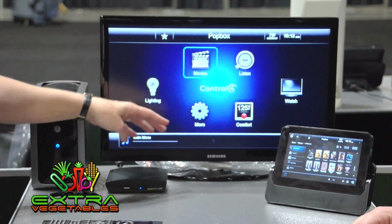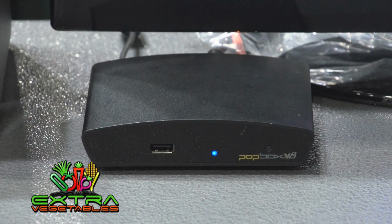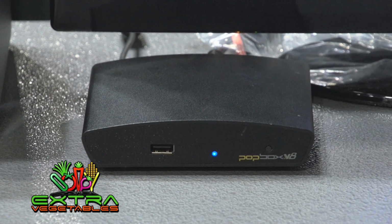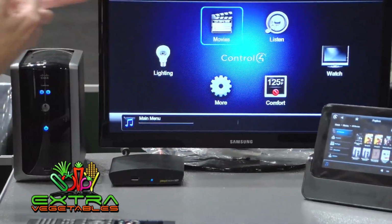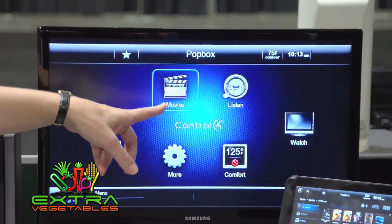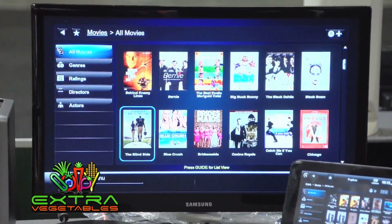We're then using this little Popbox V8 to stream the movies into Control4. As you can see, this is a really neat small device. It sits on the network, single HDMI up into the screen, and that enables the movie playback. So let me show what it looks like. On here you can see the standard Control4 interface. We can just go and select movies, and you can see here we've got a whole bunch of content.